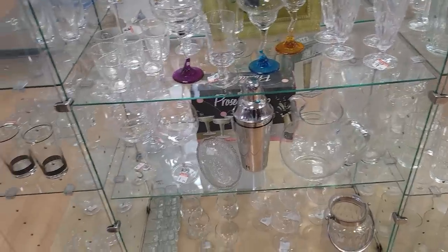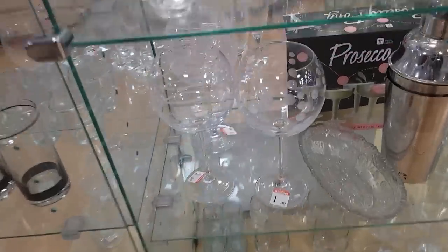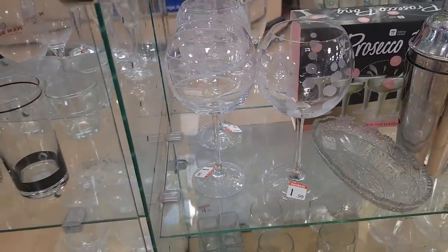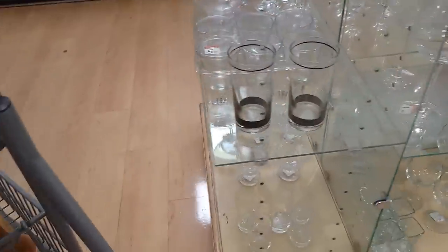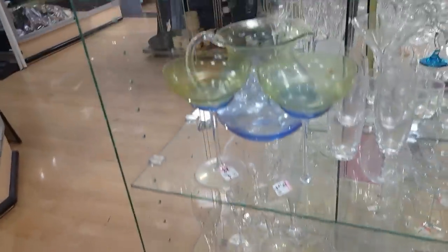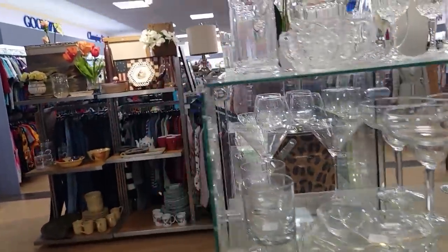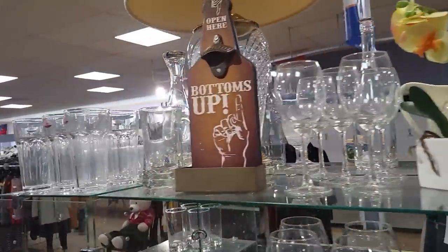See if there's anything else. Oh, there's more of the Mikasa balloon wine glasses. That's only a set of three, though. $2 a piece is a good price. You can make some money with them on that. All right, what's on this side?